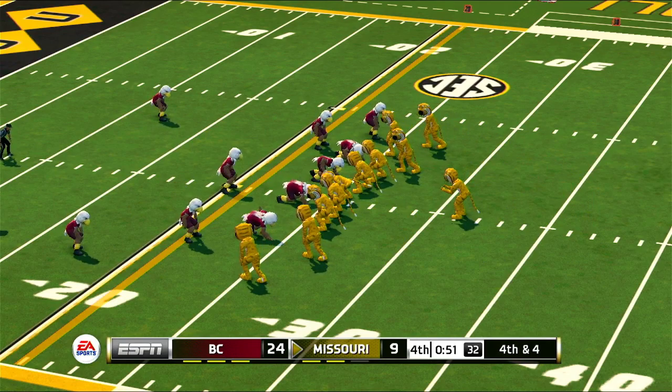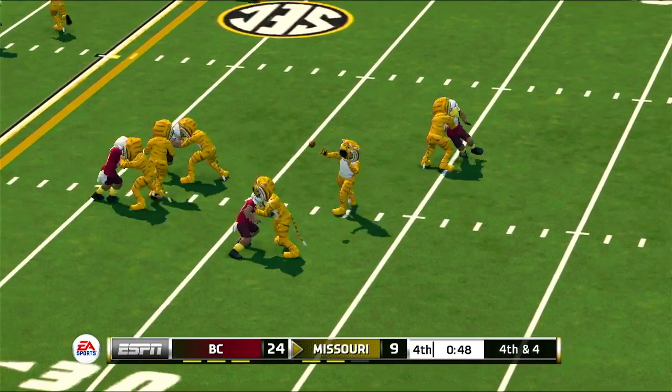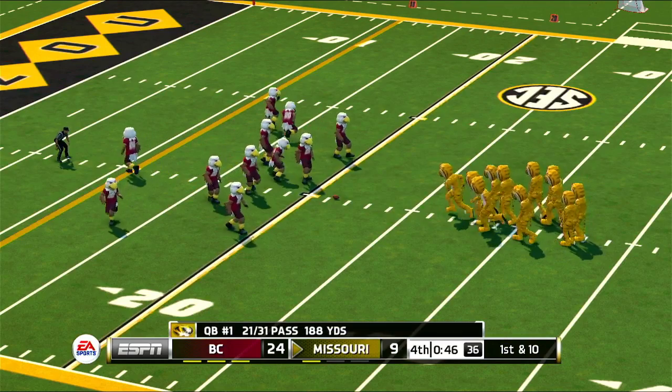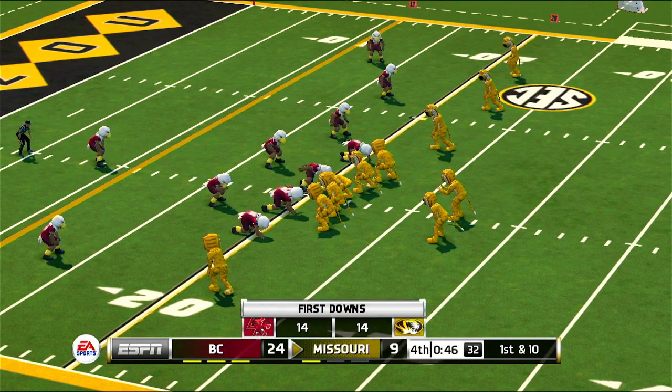We have less than a minute to go. Red, two. Kill, kill! Fires it out, and he's immediately tackled. Missouri's going to have to use their second time out of the half. First and 10, ball on the 21.